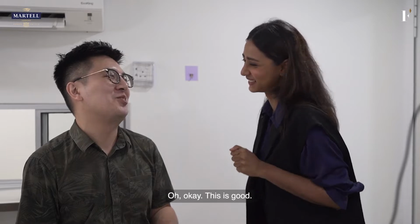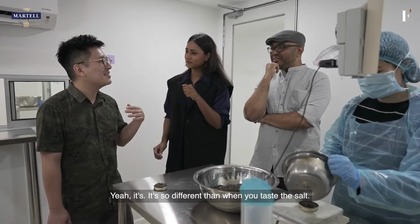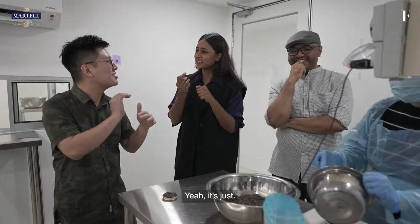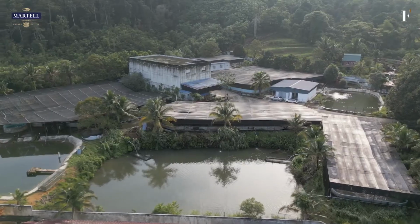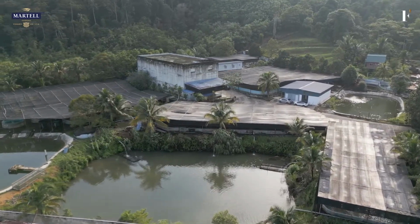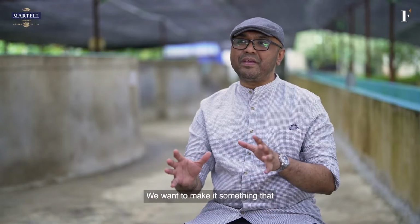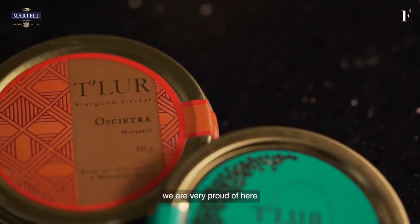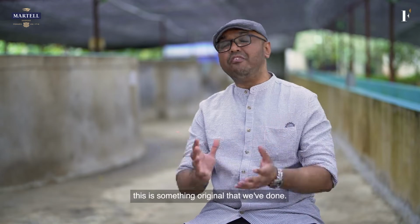Okay, this is good. Wow, so different. It's so different than when you taste the salt itself. You know, being in a tropical country, I never assumed that we can have caviar here. So the innovation that they have created for the fish to adapt to the weather here, to the temperature, was amazing. A product like this, we want to make it something that we are very proud of here in Malaysia and can spread, as this is something original that we've done.